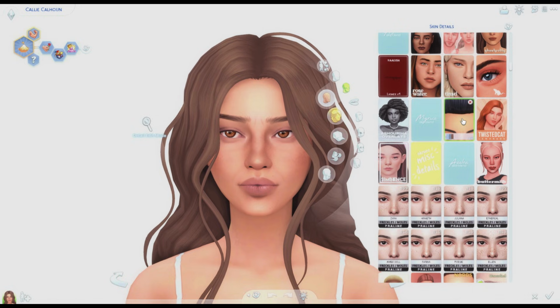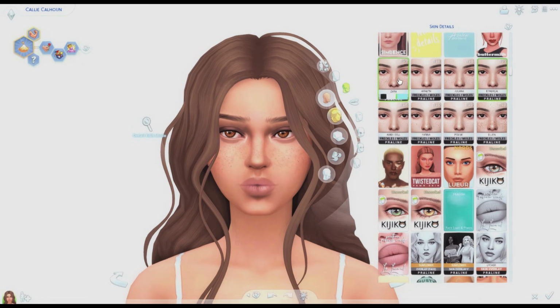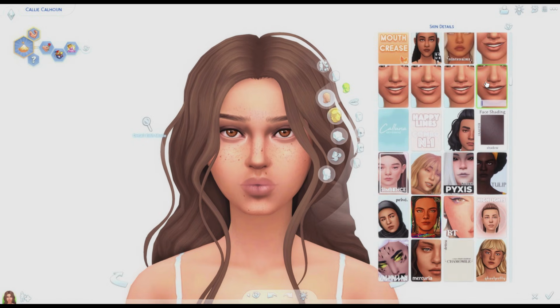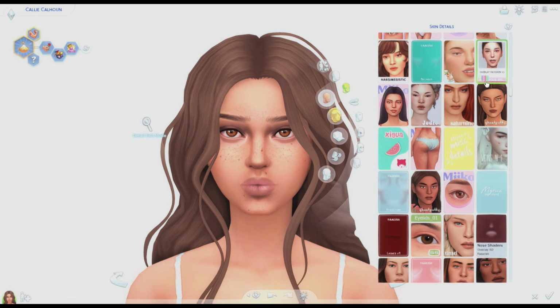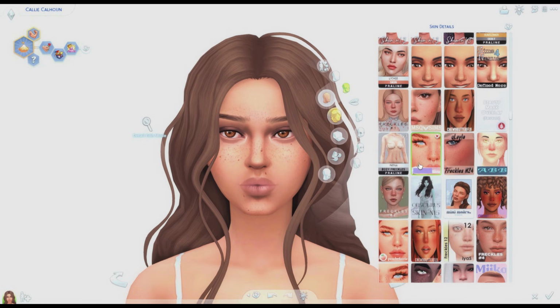Okay, so next we are going to go and look at some freckles and pores. All of these freckles right here by 𝐴 are really nice. I'll put a link to most of these. They're all nice, they're all different. I also really love these freckles here. So Peachy Fairy freckles. These ones, there's 4 different types and then 3 different opacities for them. So that one's really nice.